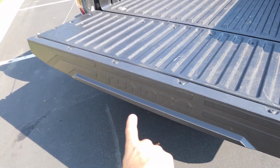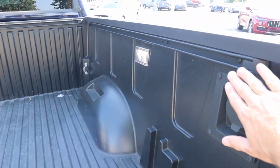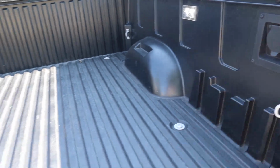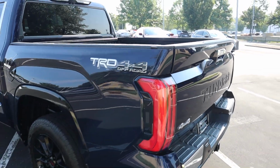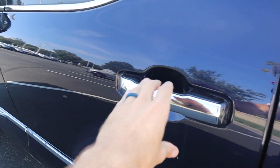Tundra is on the edge right there. And then we have the composite bed with the rails here. You can place some tie-down hooks as needed. There's also a power outlet, cargo lights, and a few other tie-downs. So you have a good bit of space for the size of this bed, and that tailgate is very lightweight. You'll also notice the TRD 4x4 off-road logo too.